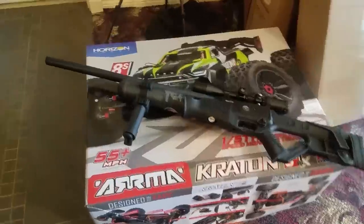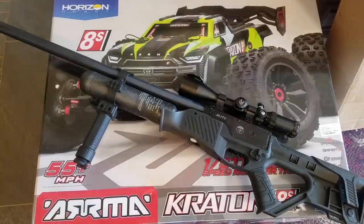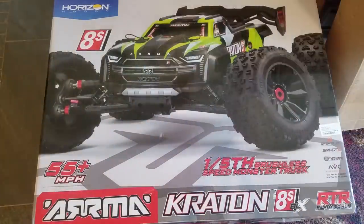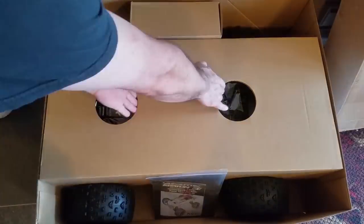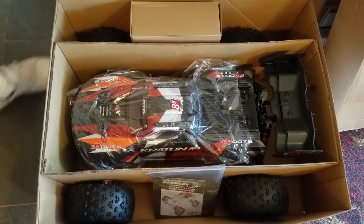Okay, check this out. Now, I'm only showing you this because it's the same price. It's actually $100 cheaper. By the time you buy the battery, it's probably going to be exactly the same price as the gun you're looking at. And you guys need to decide which one you'll get more enjoyment out of. A lot of you guys probably don't even know something like this exists, but it's huge. These tires are giant. They're like 6 inches tall.